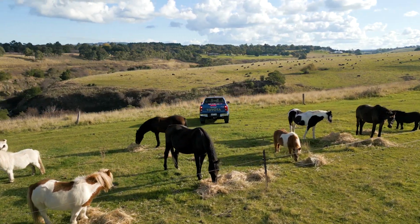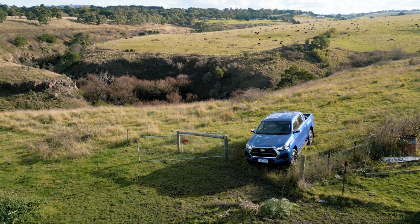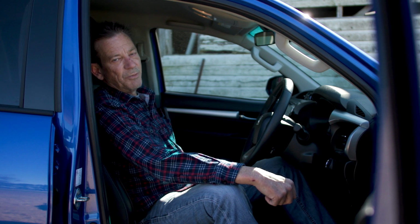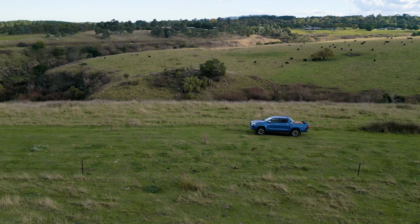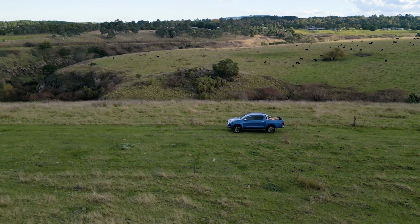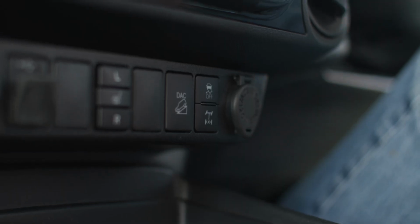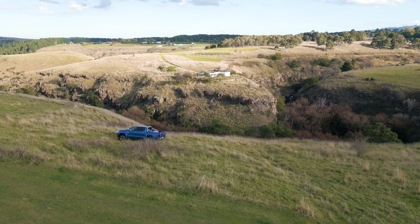Being a four-wheel drive, the HiLux is also fitted with a variety of tools to help you off-road. So if you're going camping for the weekend, or you're down in the back paddock and it's a bit muddy, you can flip out of 4 high, go into 4 low. It'll give you a much better crawling ratio and much more grip in those conditions. There's a hill descent control for heading down steep slopes without needing to ride the brakes, overheating them.